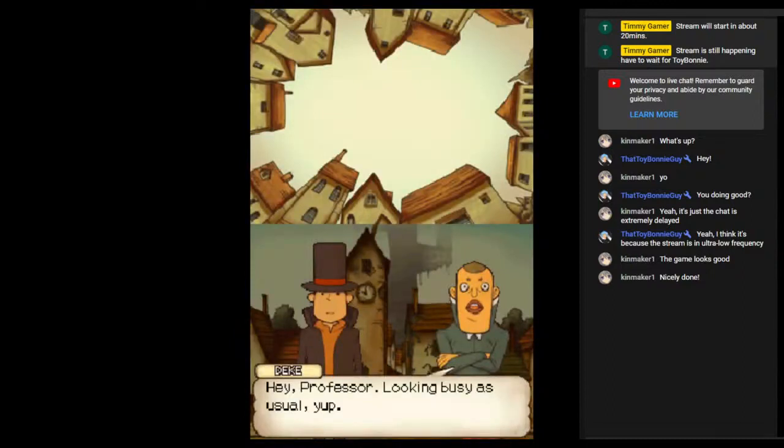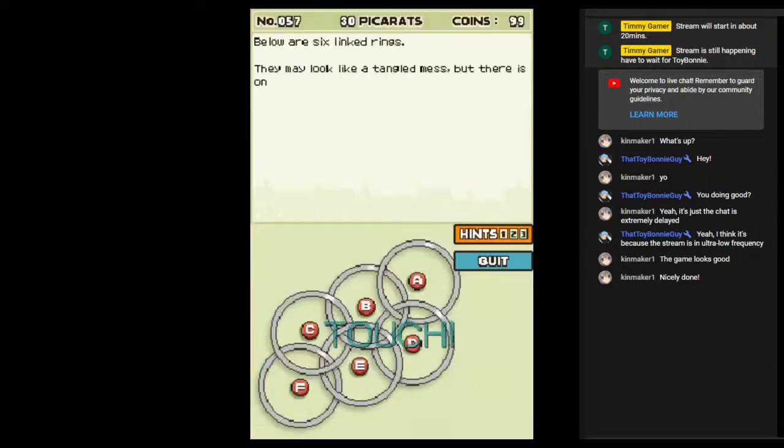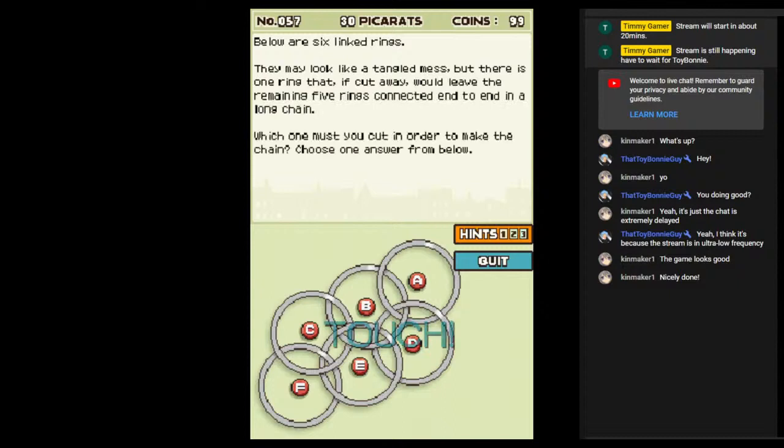Hey, Professor. Looking busy as usual, yep. I got this puzzle here I just can't figure out on my own here. Can you lend me your thinking cap? Alrighty. Cut which one? Alright, we have six rings that are linked together. They may look like a tangled mess, but there is one ring that, if cut the right way, would leave the 5 remaining rings connected end to end in a long chain. So in order for that to happen, which of these rings do you need to cut?